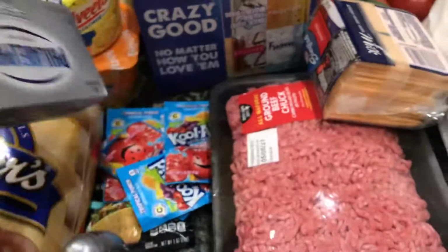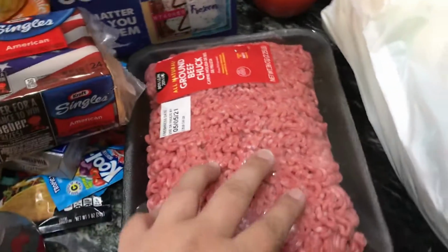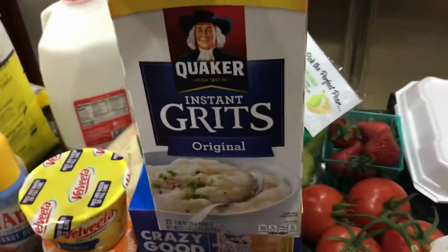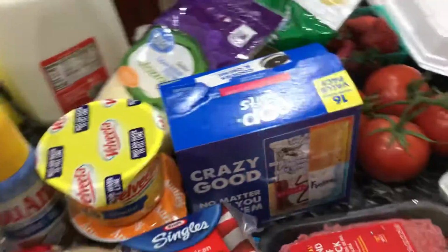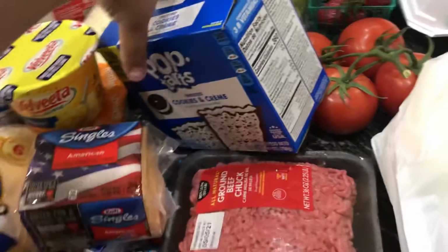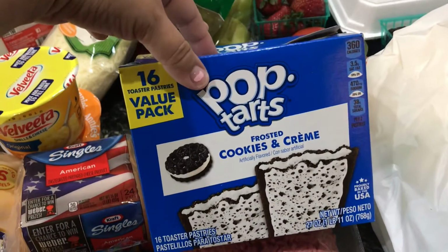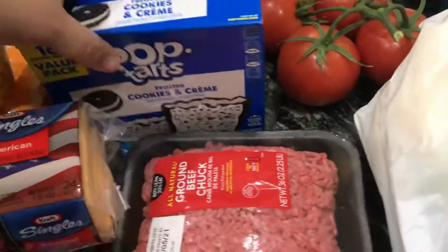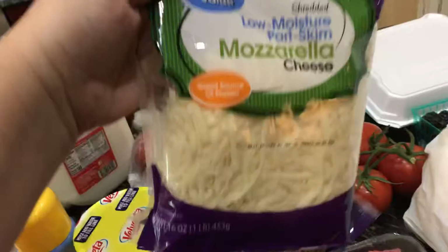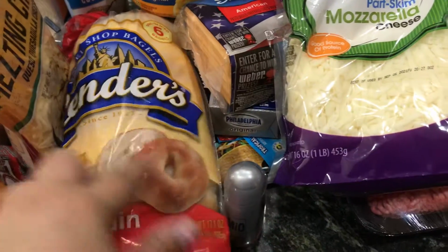Some cream cheese and some American cheese. Some hamburger meat. Some grits. We eat a lot of grits. My son wanted to eat these, so we went ahead and got them for him. It's the cookies and cream. Pop-Tarts, some mozzarella. First, we're gonna do bagels with the bagel pizzas.